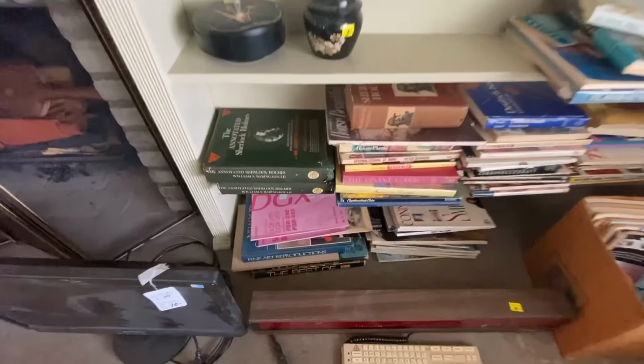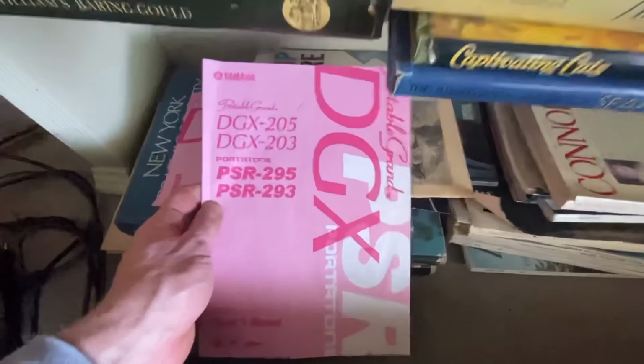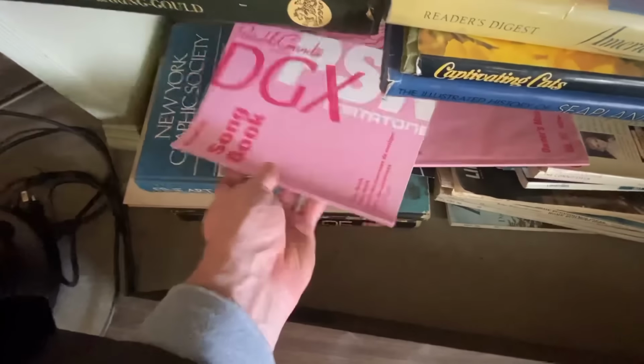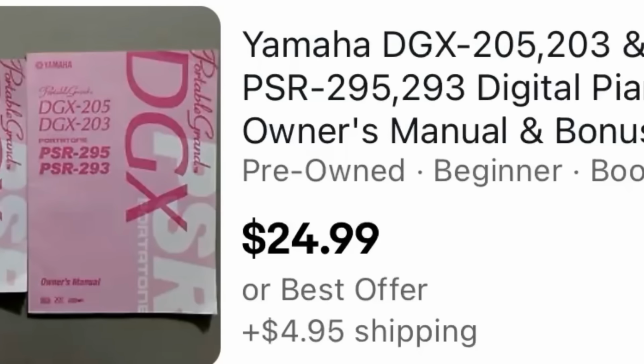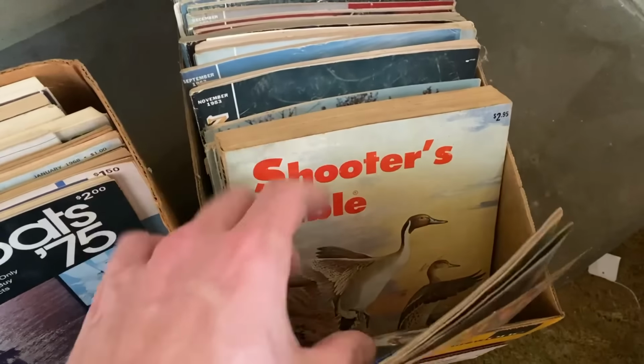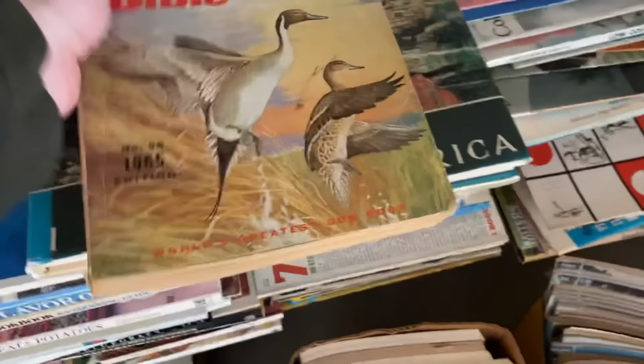Now, this is the room to the far right of the basement. I walked right over to the bookshelf area and I saw these two laying on top. Don't pass this type of stuff up. They're easily missed. It's an owner's manual and a songbook to a vintage digital piano. Someone's trying to sell those for $30. They have a track record of selling, so I should be able to do well on those.